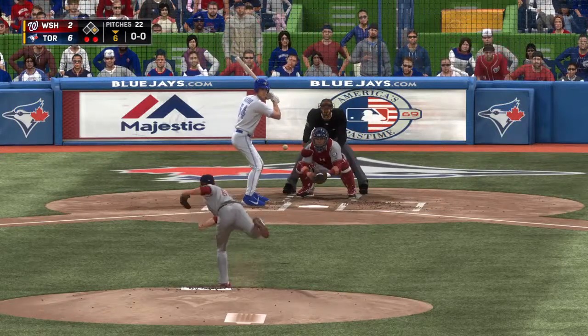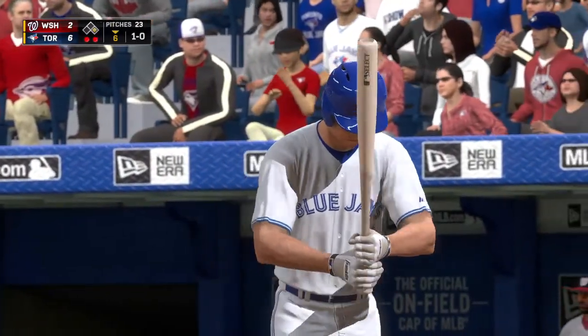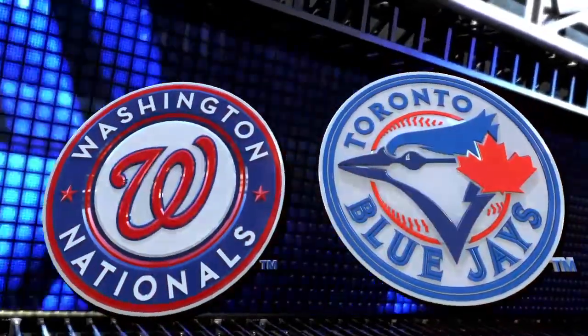In now, John Olerud, as the first pitch to him is taken low and away for ball 1. He's 1 for 2 in this one.